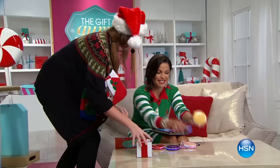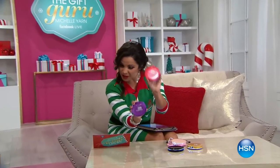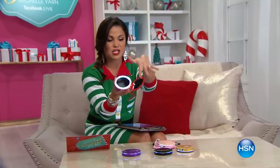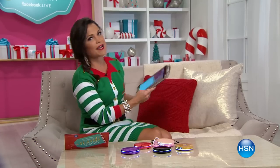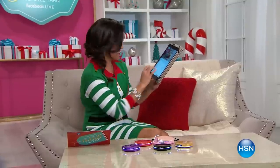This is the black. There's purple. And there's red or pink? Red. So all of these light up, double magnification, regular, light up, charge your devices. I think this is awesome. Put this in your purse, and when your phone starts to die, like always, you've got an easy way to charge it up. What do you guys think of this?